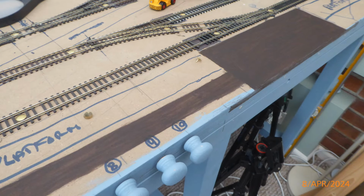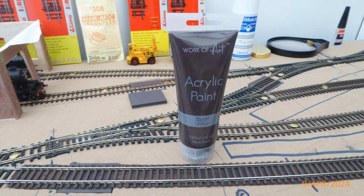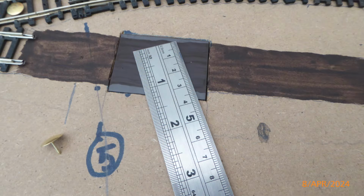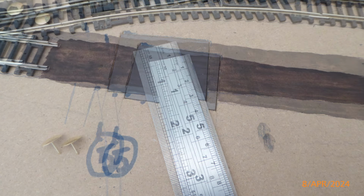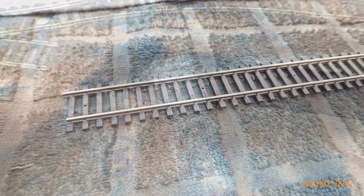So, as I said, I painted all this bed in, painted across the under track uncoupler, and it all seems to be working quite well. And that's the paint I use, the burnt umber. I did thin it down with some water. Don't think you need it neat. And yeah, trying to pull it out after I glued it down with the ruler, it didn't work, and it always did before. So yeah, I'm happy with that. So that's how I do all of them.